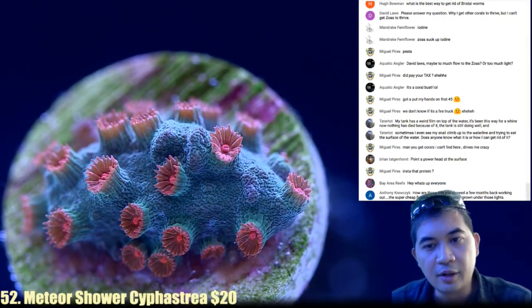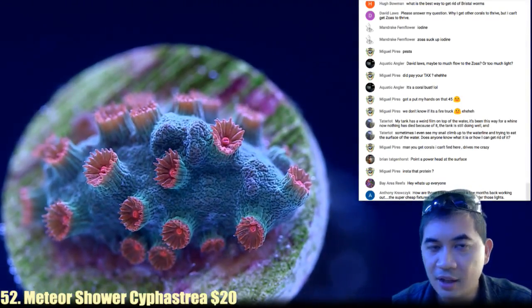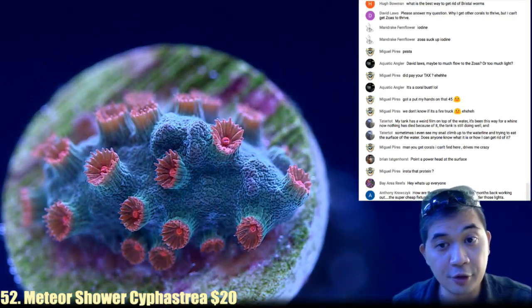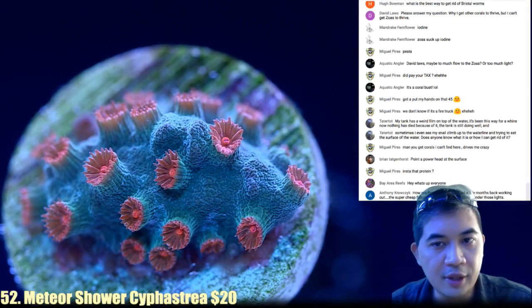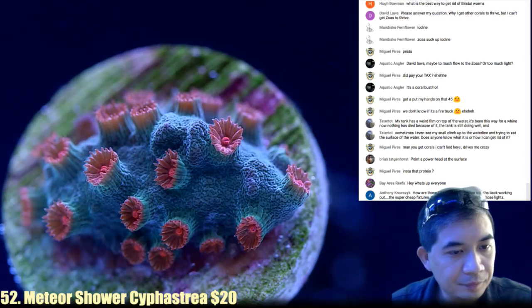And these Cephastra were looking so bad not that long ago, and they've all bounced back and have started to explode in growth. And their colors are great. This is as good as the colors really get for these guys. And it's all just water chemistry, because we didn't do much in the way of lighting. They're very low light corals.